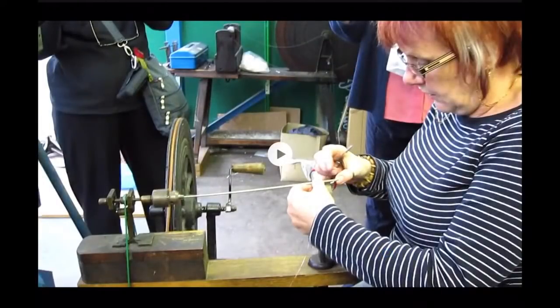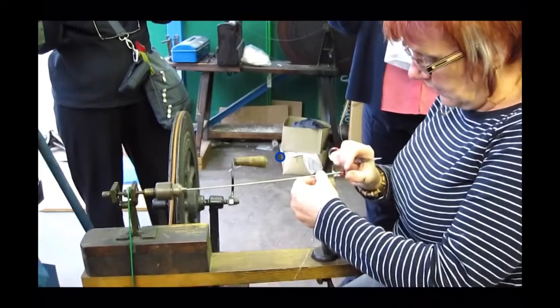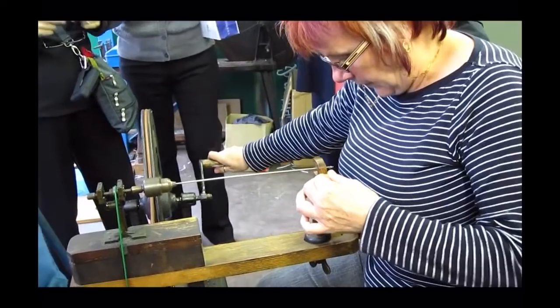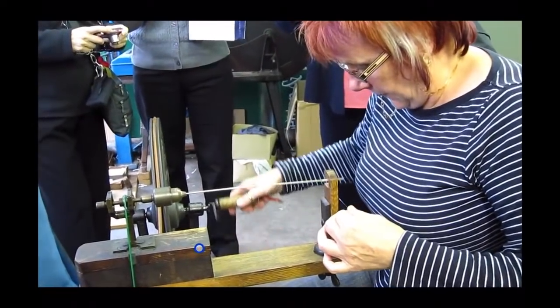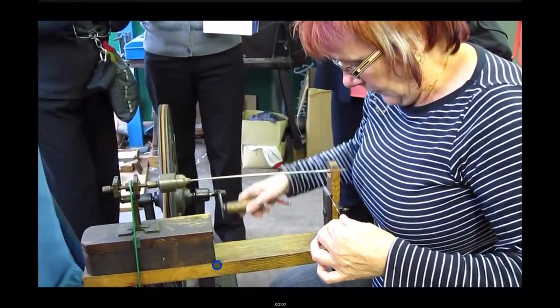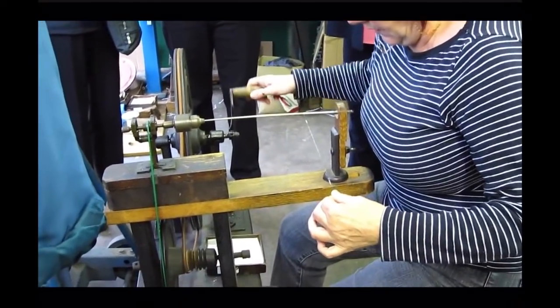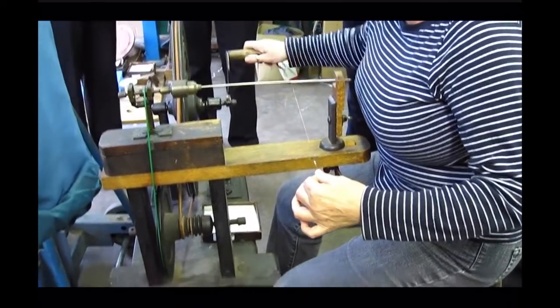In that particular video, one of the ancient gold thread makers in England, a woman named Dot, is up. She is in her 60s, and actually she's on medical leave at the moment. But Dot is making a silver pearl.